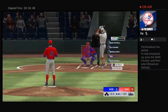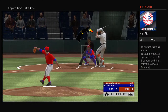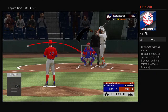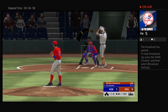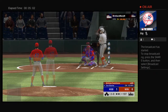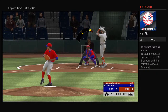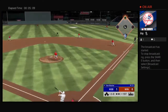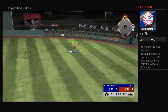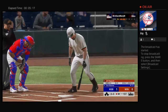Into the box now, Nicholas Castellanos. He'll lead things off here in the bottom half of the first. The left fielder. Here's a slider that's inside, 1-0. Well off the plate with the change of pace. That's ball 2. Swing and a ball hit out toward right center. Judge is on his horse. He gets to it and makes the catch for the first out.